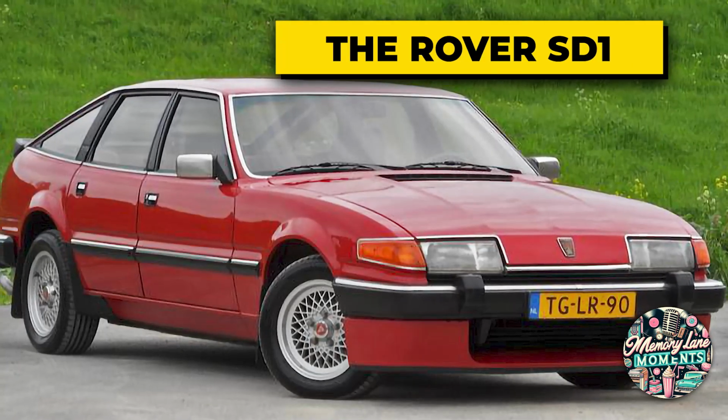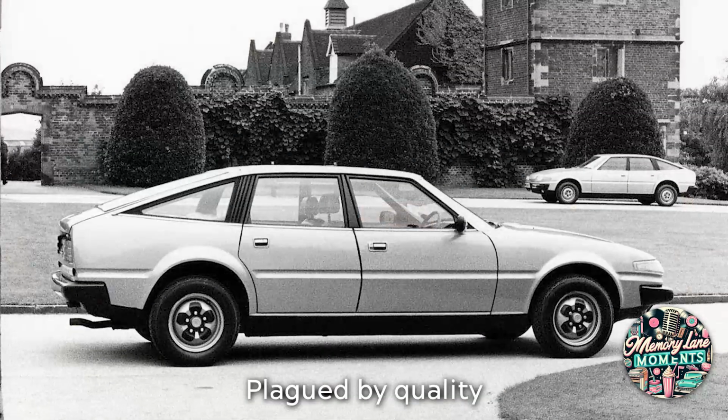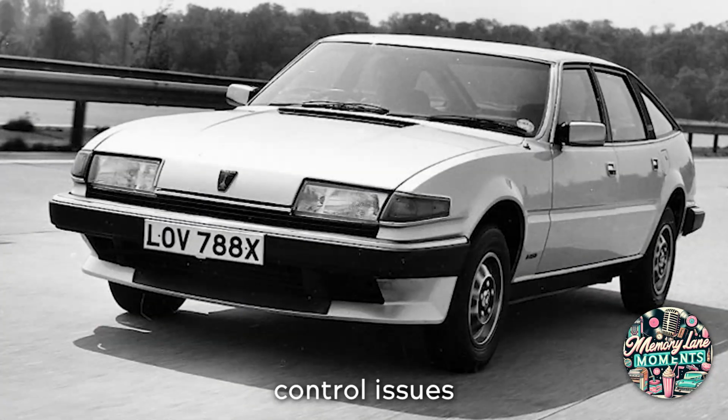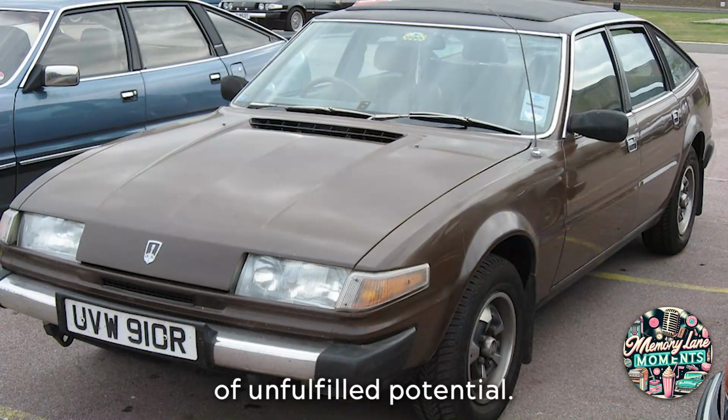The Rover SD1, a car with a striking design that promised much but often fell short. Plagued by quality control issues and poor reliability, it was a letdown for many, a classic example of unfulfilled potential.